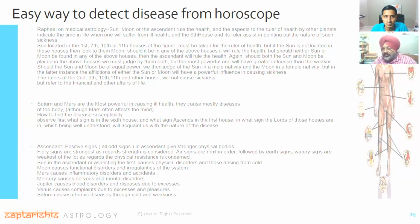And if sun is not in 1, 7, 10, or 11, then it's to be seen from moon, and if even moon is not there, then it is to be seen from the ascendant, or whichever is powerful. Now, as per the Indian view, it has to be seen from all three. So you see it from the sun. Whatever particular bhava is reflected from all three, ascendant, sun, or moon, that particular bhava, or the significator, the planet therein, is most likely to suffer.